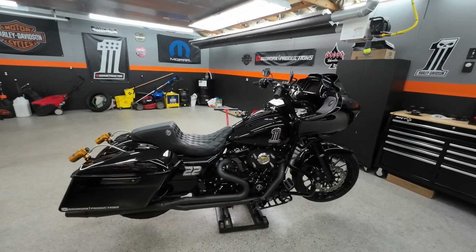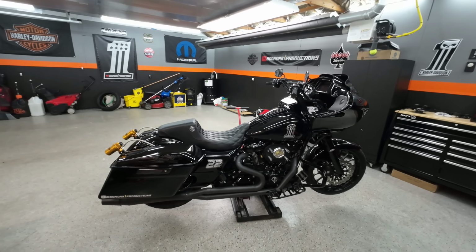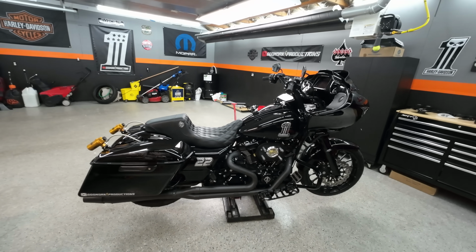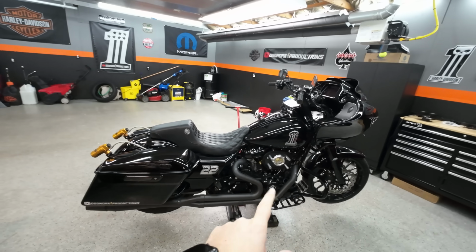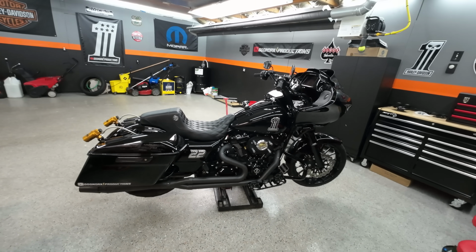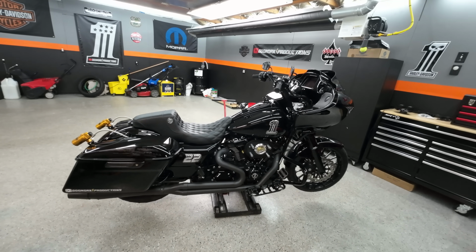Daytona Bike Week is less than 2 months away, and I cannot wait to get down there and ride this beast once again. But that's going to give us time to do a couple more things to the Road Glide before Bike Week, and I cannot wait to bring that content to the channel.